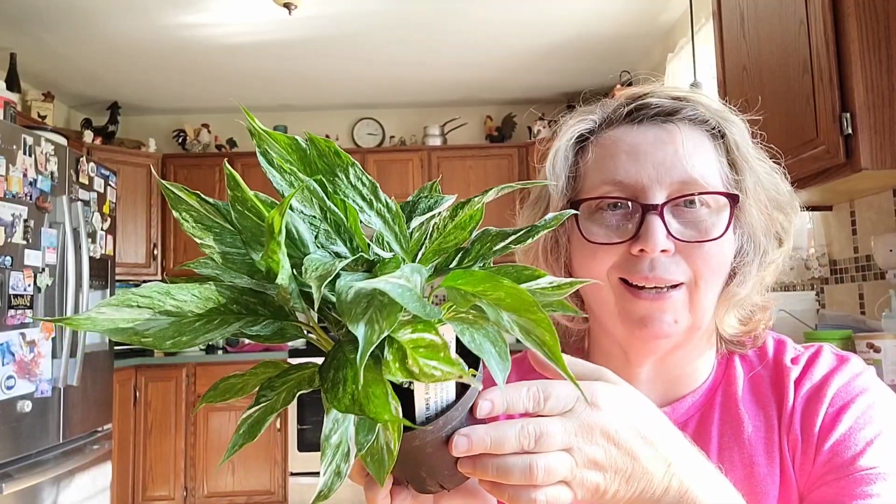Again, this was $12.99. So 7 plants, $12.99 each with tax. It was less than $100. I have come out of that store spending a lot more than that. So I think I did pretty good. And then we came home and that was our day.